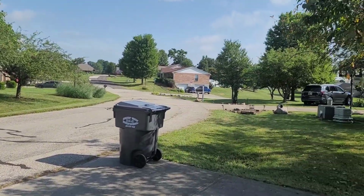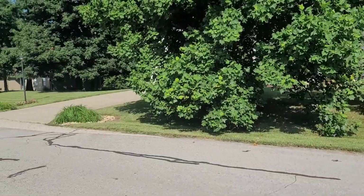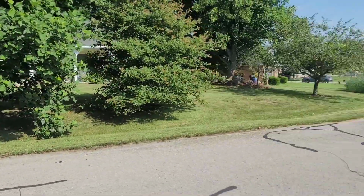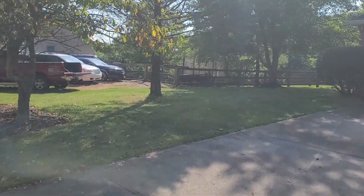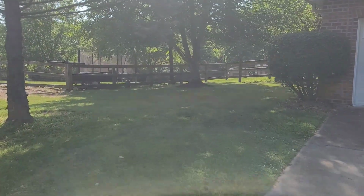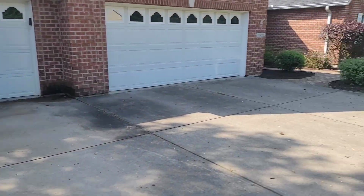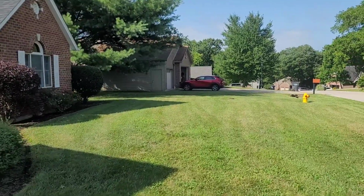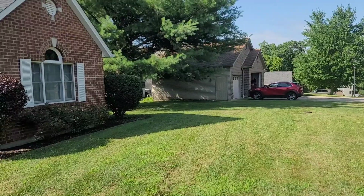So here's the subdivision. Like I said, it's real nice and quiet back in here. And this is pretty much the end of the cul-de-sac down there. So not a whole lot of activity. So these are your neighbors here. The lots aren't huge, but it's quiet and neighborly. Got a fenced-in backyard for the dogs if you got one. Then we got the neighbor on this side. So there's a little bit of distance between, just enough to make it neighborly.